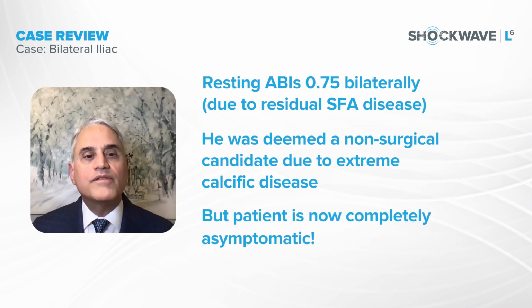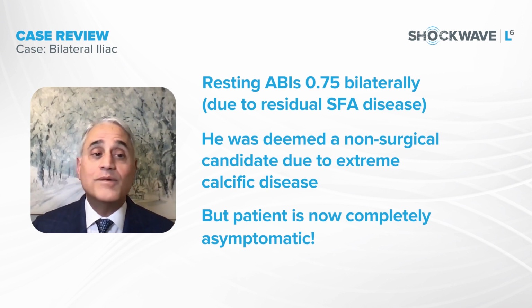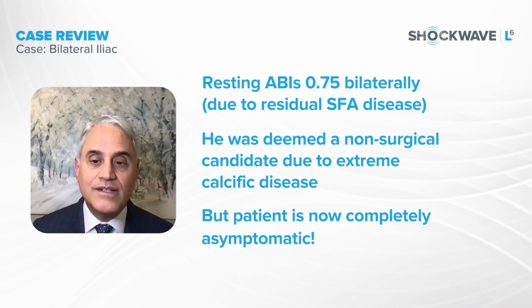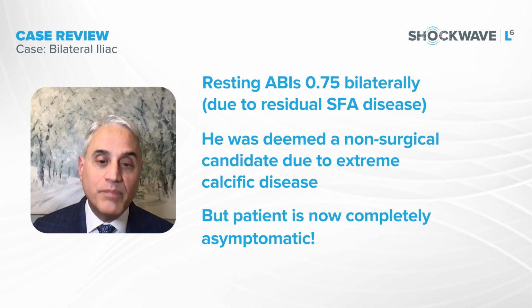So what did we learn from that case? How do we measure success? Well, we measure success by how the patient does. And he was completely asymptomatic, so it doesn't get much better than that. This was really a nice example of a patient who was felt to be a non-surgical candidate secondary to just horrific, extreme calcific disease, that was able to be treated on an outpatient basis with IVL.